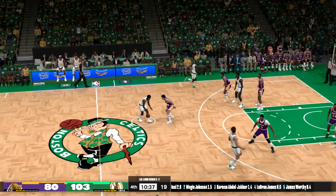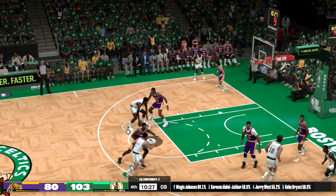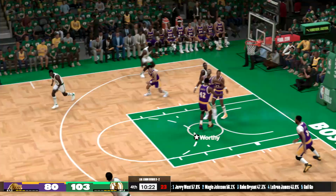Baylor with a strong move. It's Jones on the wing. And there's the pass to Cowens. Nice ball movement by Boston. Pass to Jones. Floats one up. And that's rejected by Abdul-Jabbar.